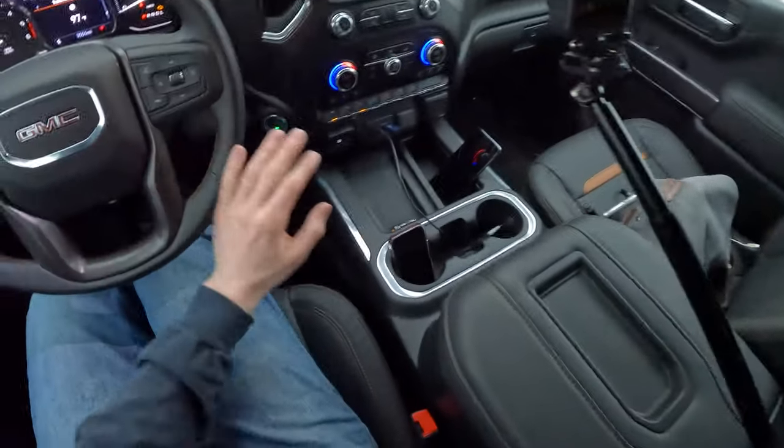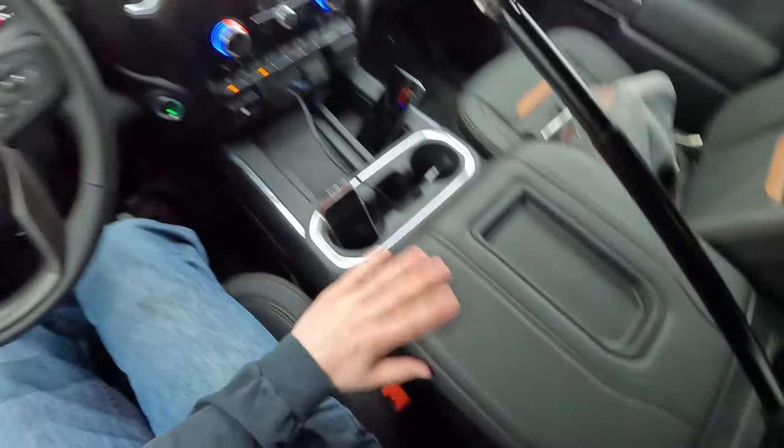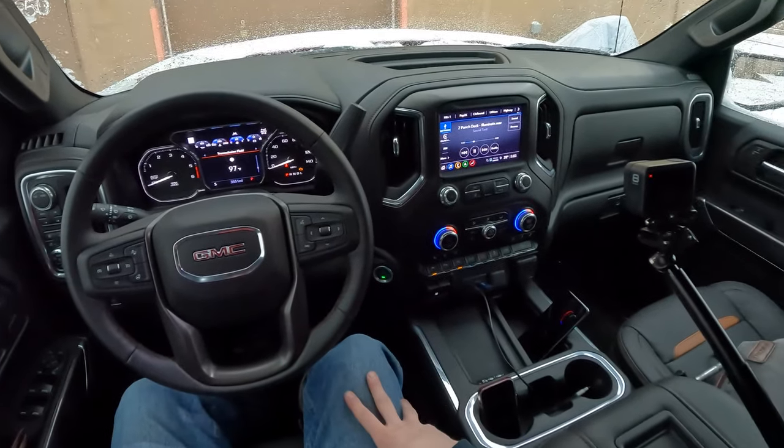2, 3, 4, 5, 6 in the rear, and then 7 subwoofers actually built right in here into the console. So that's kind of cool. Apple CarPlay and Android Auto demos.